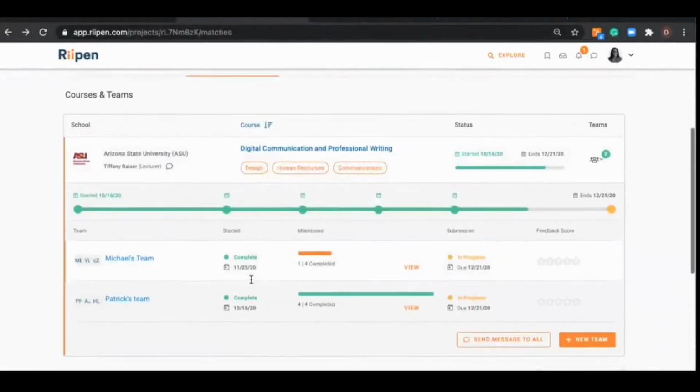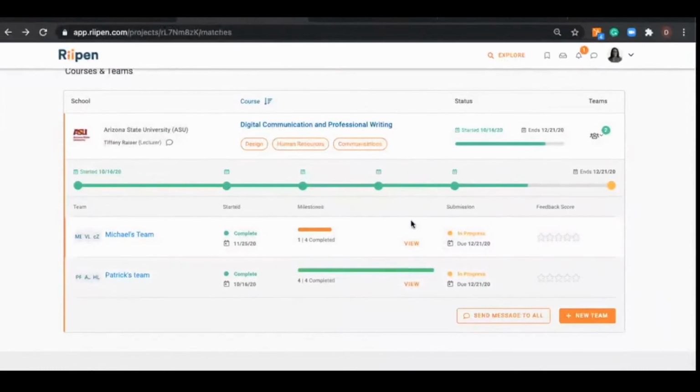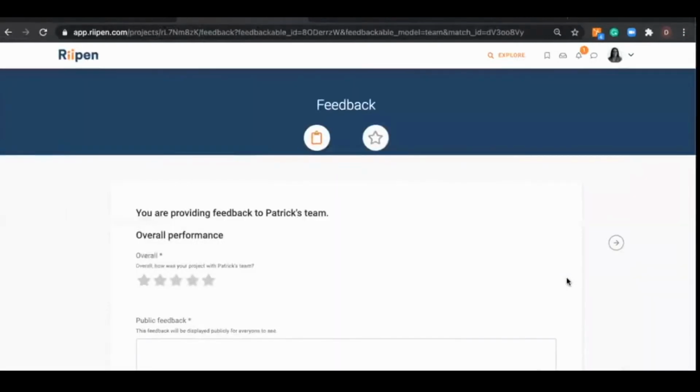So next, jumping over to what it looks like from an industry perspective, they can also view which student teams they're working with, what milestones they're completing, and then at the end of the project, they will also be able to evaluate the students on their work.